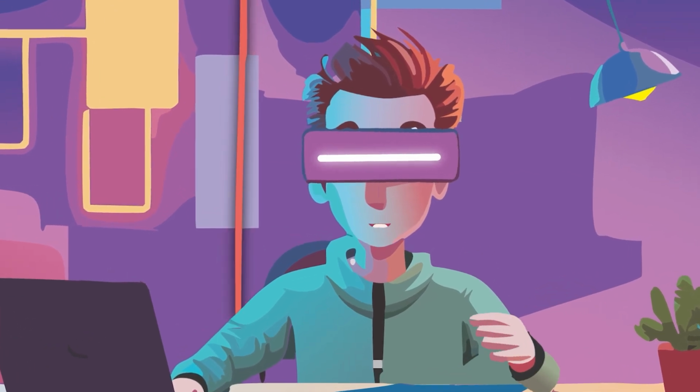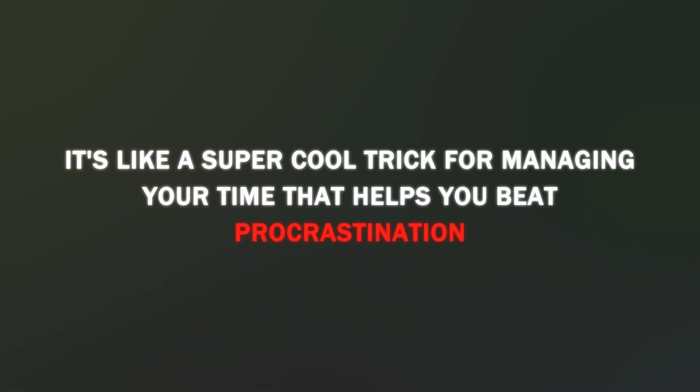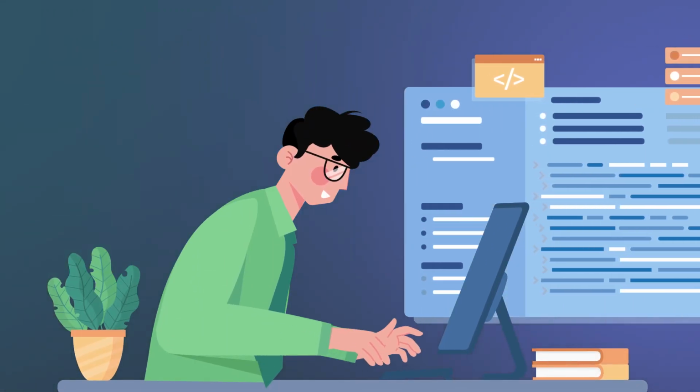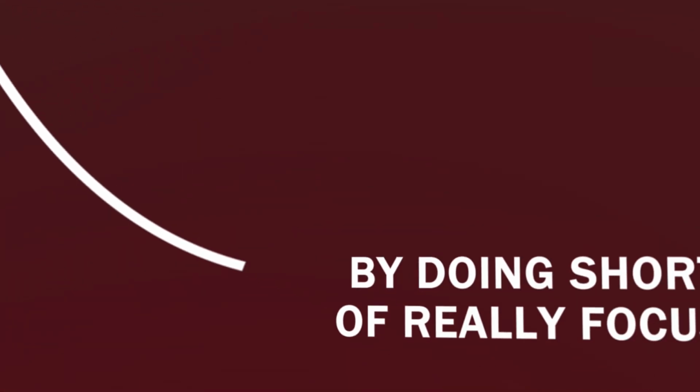Number 4. Implementing the Pomodoro technique. Welcome to the world of the Pomodoro technique. It's like a super cool trick for managing your time that helps you beat procrastination. Imagine your workday being split into short bursts of really focused work, with little breaks in between to catch your breath.